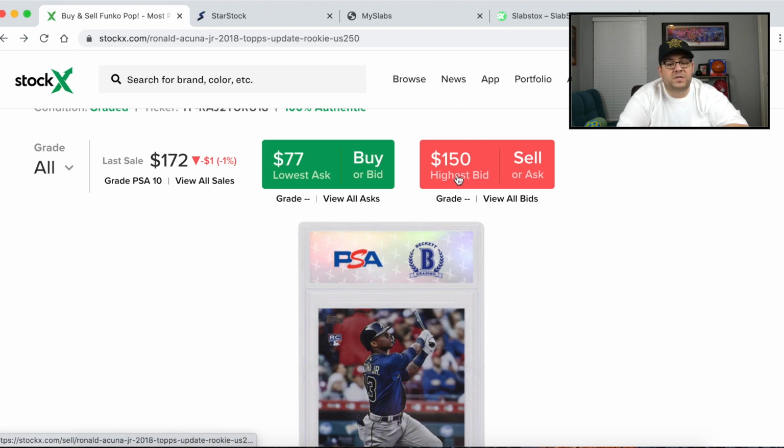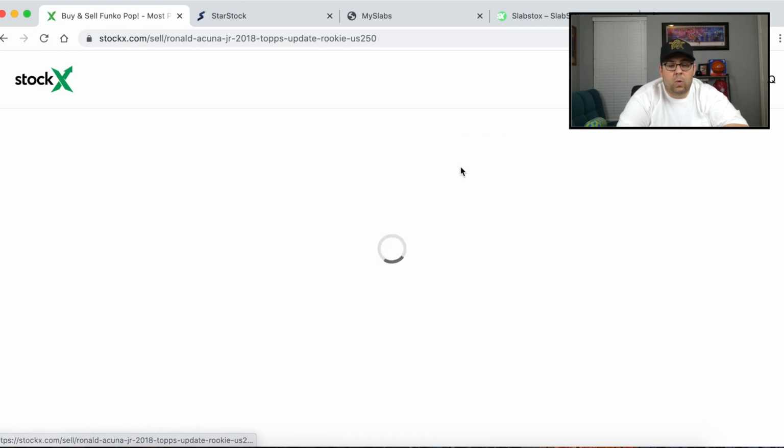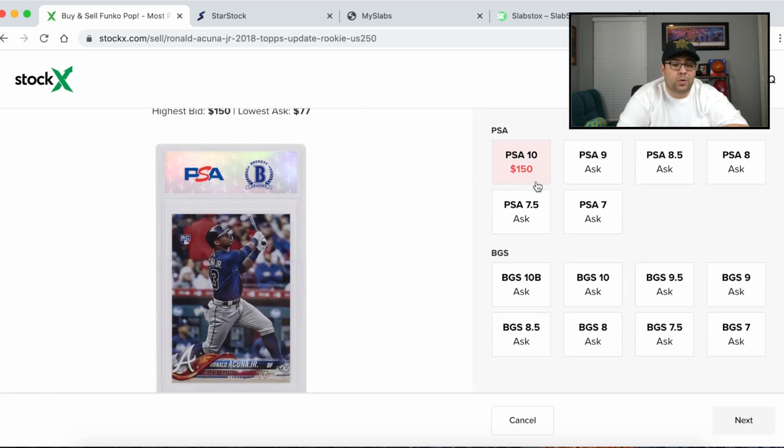And if I had one of those to sell, you can see what other ones are being sold for. So this one only has a PSA 10 at $150.